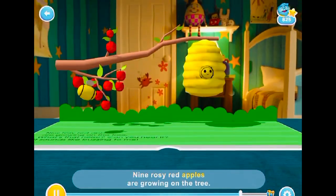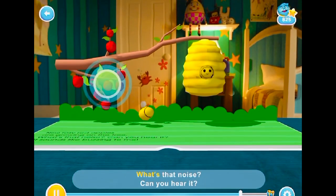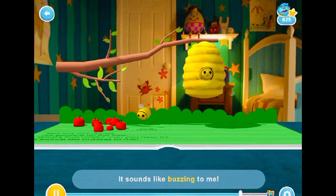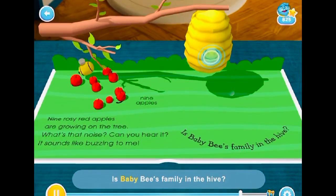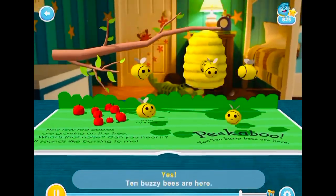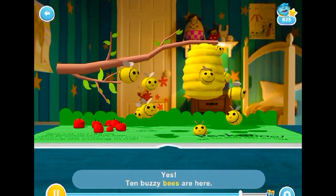Nine rosy red apples are growing on the tree. What's that noise? Can you hear it? It sounds like buzzing to me. Is baby bee's family in the hive? Peekaboo! Yes, 10 buzzy bees are here.